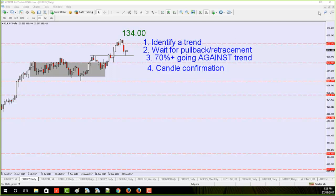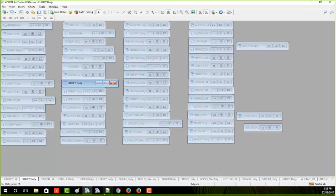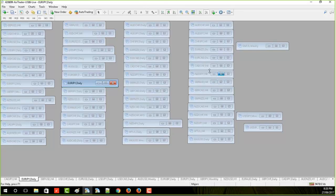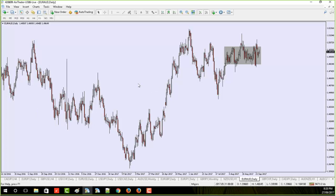What's interesting is that this doesn't apply to the Euro Aussie. I'm just going to quickly show you. The Euro Aussie is almost on 70%, right? But guess what? It doesn't have all that other stuff. It's not in a strong trend. It doesn't give us any candle confirmation. It's got nothing. Here's the Euro Aussie. It's in a complete mess. So while it would be nice to be able to go long Euro Aussie, it's not trending.